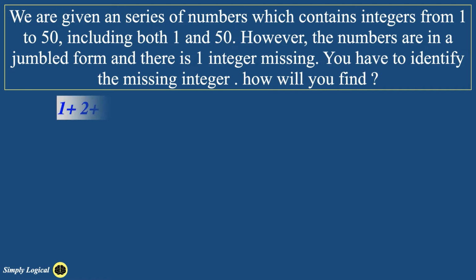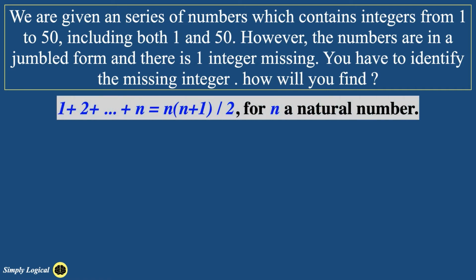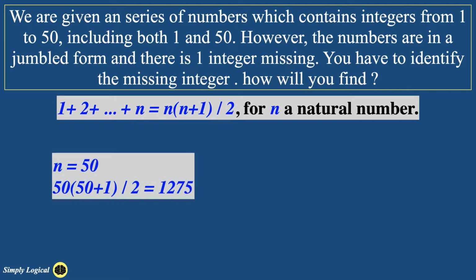We know that the sum of all the numbers from 1 to n can be calculated by using the formula n into n plus 1 divided by 2, where n is the last number in the series. In this case, n is 50. So therefore, the sum of all the numbers from 1 to 50 is 50 into 51 divided by 2. After solving, the sum of all numbers from 1 to 50 is 1275.